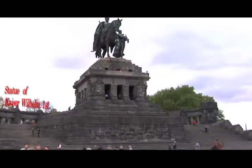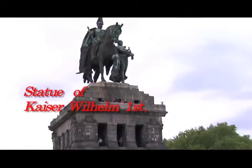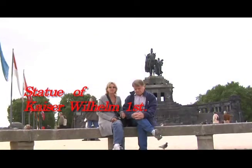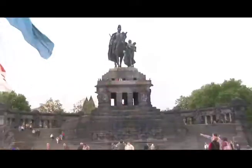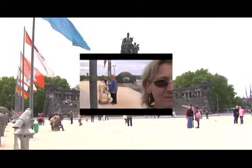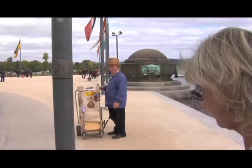Yes, it is. Okay, darling, here we are on the Rhine River, and here is where the Rhine and the Mosel meet, and that's why it's called the Deutsche Eck, right? The Mosel comes down 545 kilometers to meet Mr. Rhine. Now what is behind us, sir? Behind us is a statue of Kaiser Wilhelm I. Okay, and this is the Deutsche Eck.